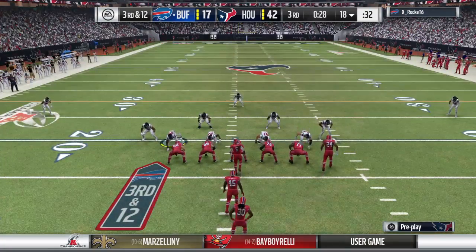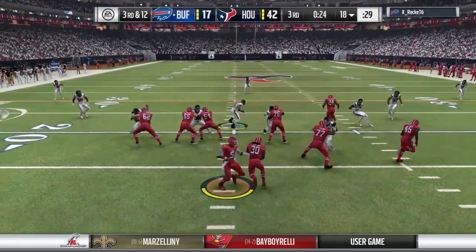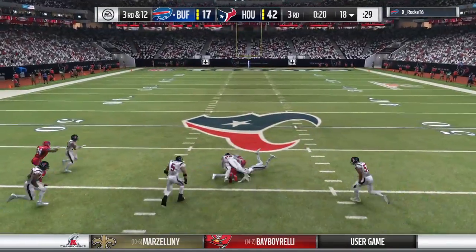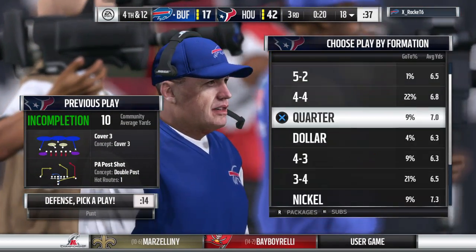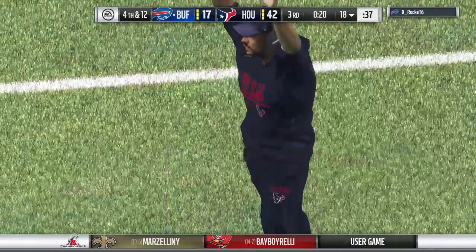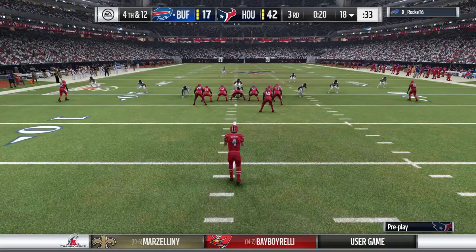So 3rd and long. Now Taylor. And incomplete. The contact made the ball roam free and brings up 4th down. Looked like they had an opportunity for a big play across the middle, but he didn't have the concentration or the focus necessary and dropped it before he could haul it in.